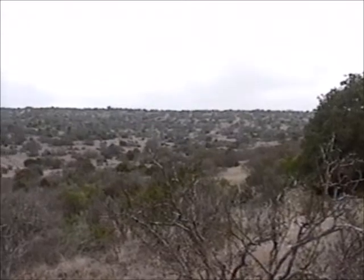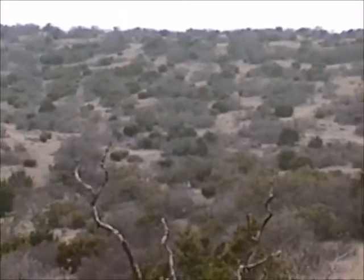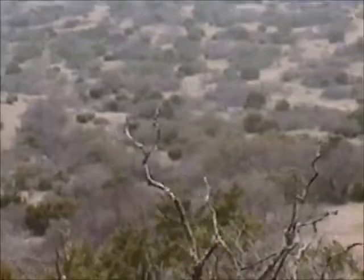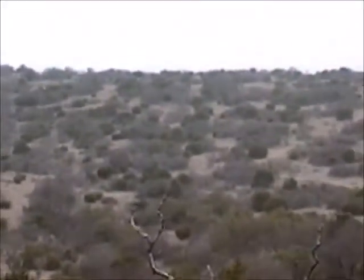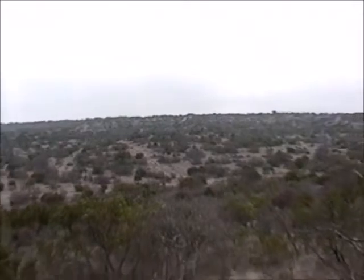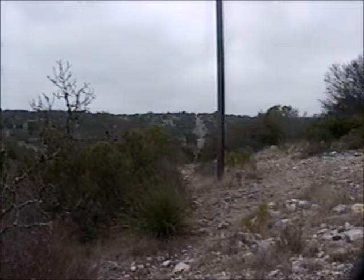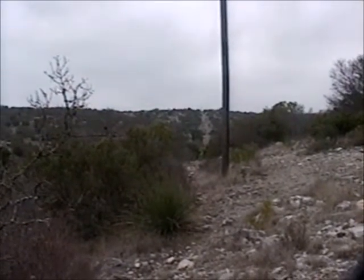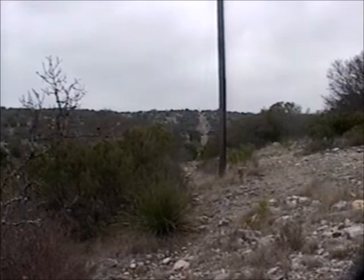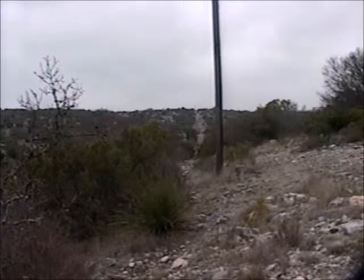The other is from the truck back to the right, the truck being right there. And I'll shoot it again from the truck's viewpoint. This is the northeast corner. It's got a fence, the only edge that has a fence on it, and the power lines here. Just to the right, there's a big hill that would be a perfect place to put a little cabin.